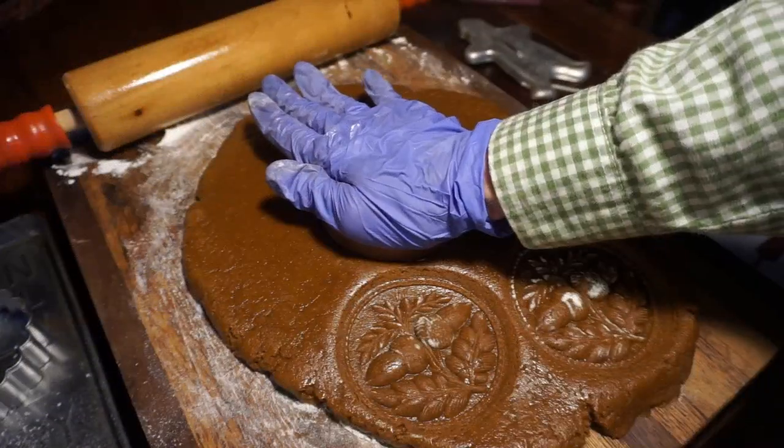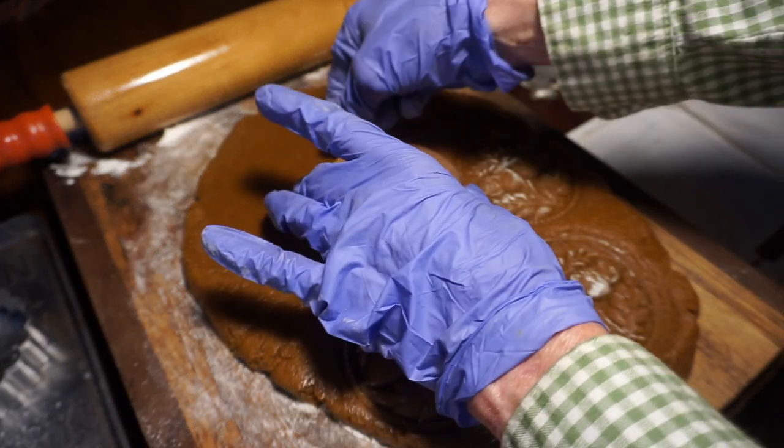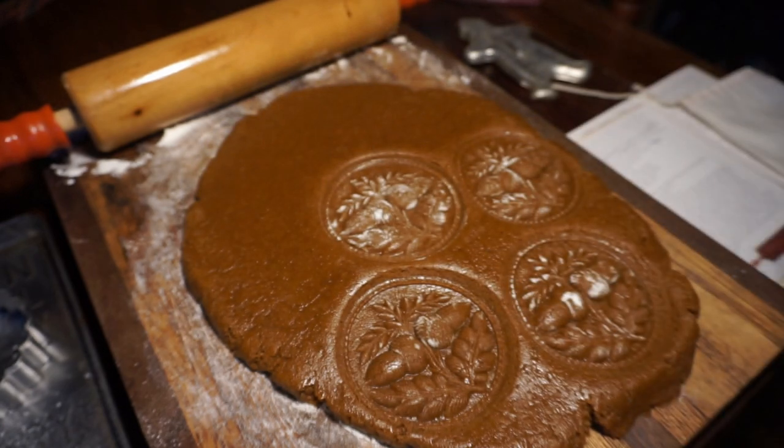As many cookies as I can out of this, and then I will take the excess and re-roll it.